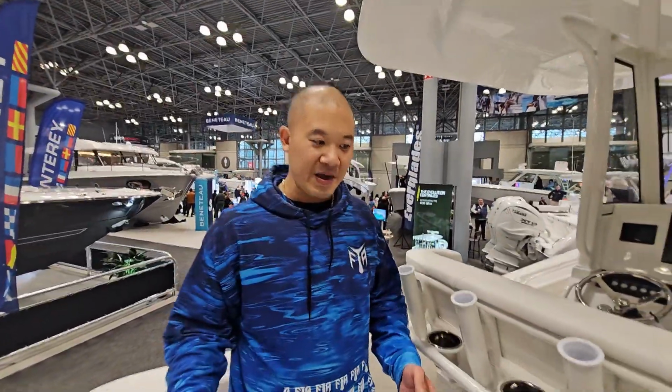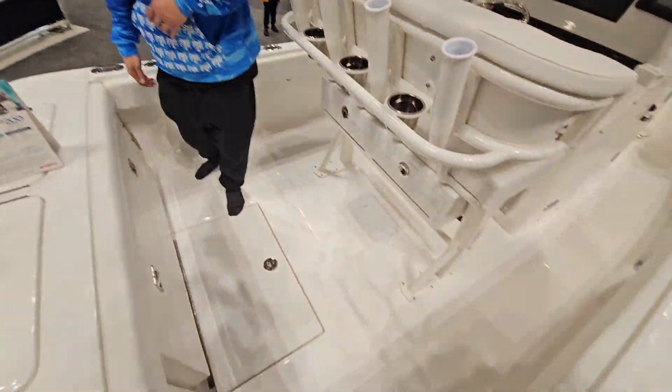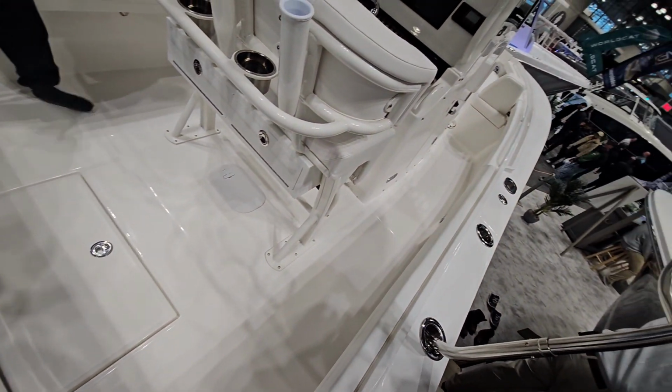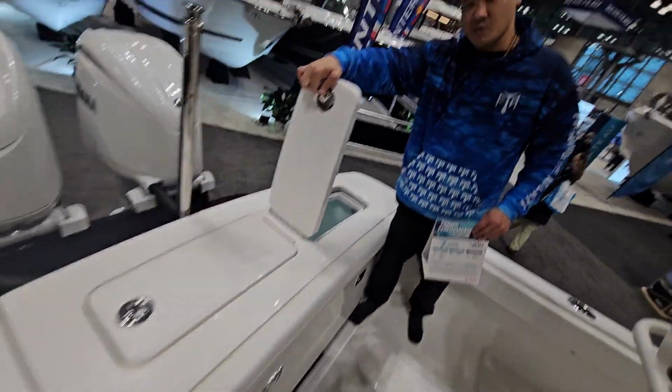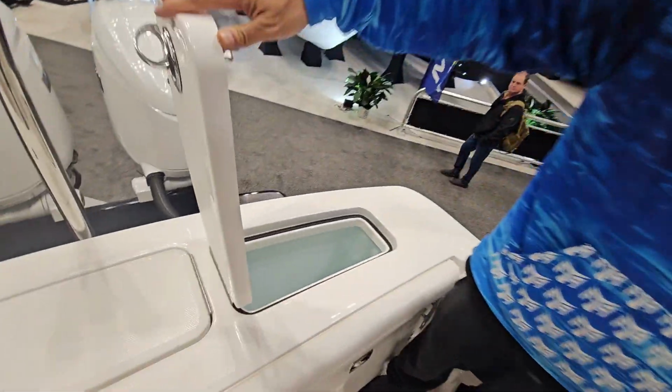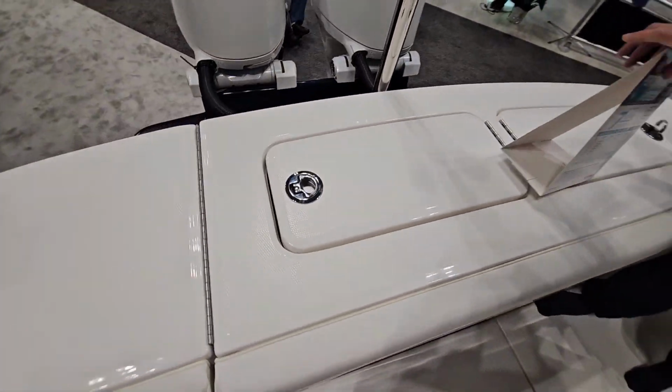So starting from the back, there's not a lot of fishing space back here. So you'll probably have to fish along the sides. This is your live well down here. So it extends for both sides.